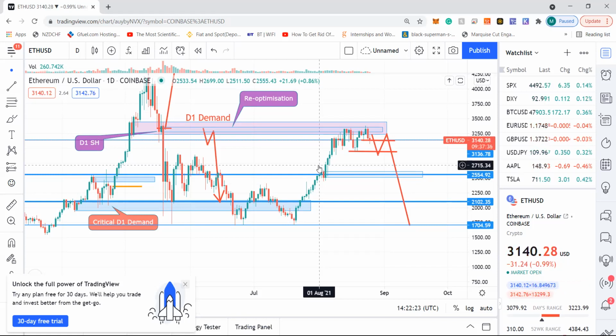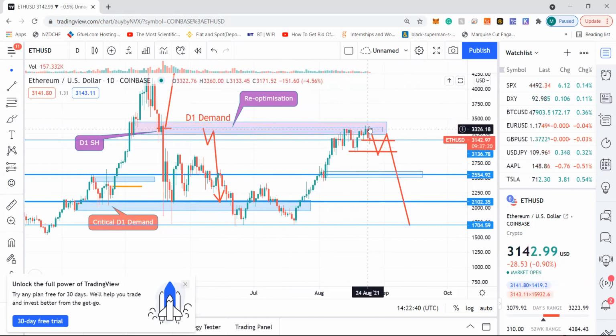So right here, Coinbase is a reliable price feed, which is showing the same thing, and even in a better light than what we have on MT4. On MT4, the order block is a bit larger, but it still rings true that we've entered into this area of supply at the moment.